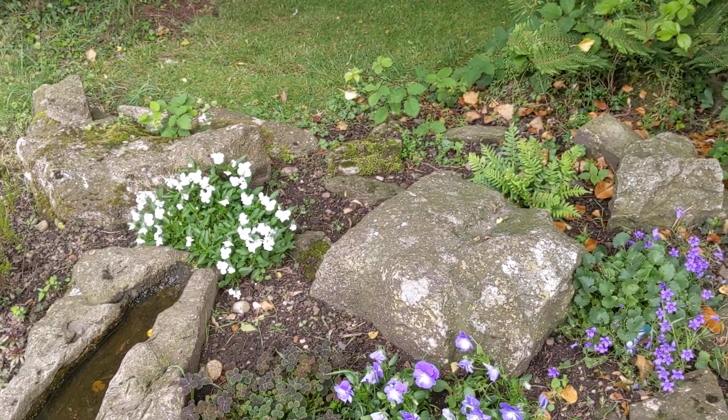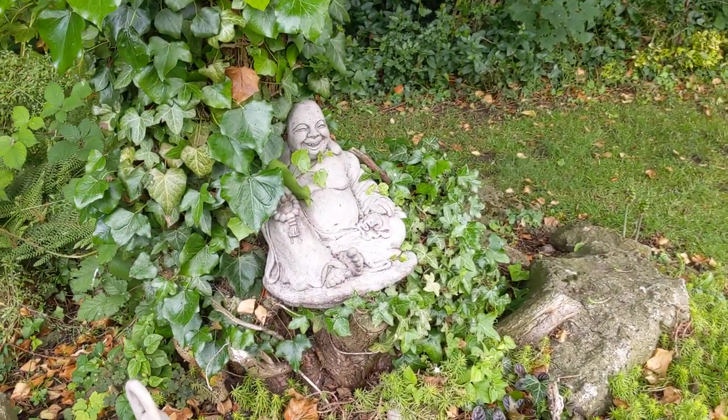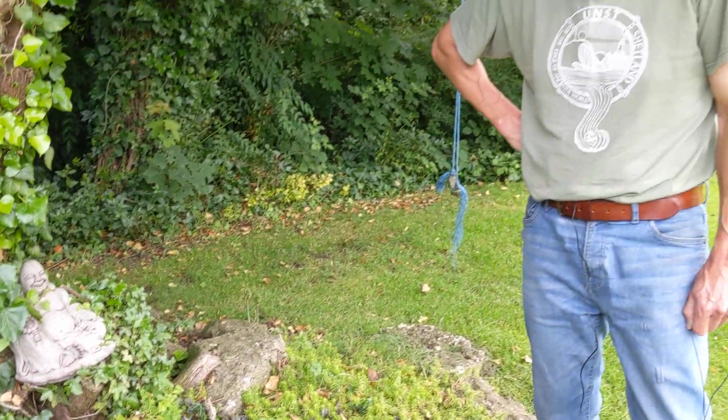And finally, this little fella in the back there, that's a statue of a Buddha, which Jenny likes to have because it's related to her yoga activities and such like. So that basically is the garden tour for 2021.